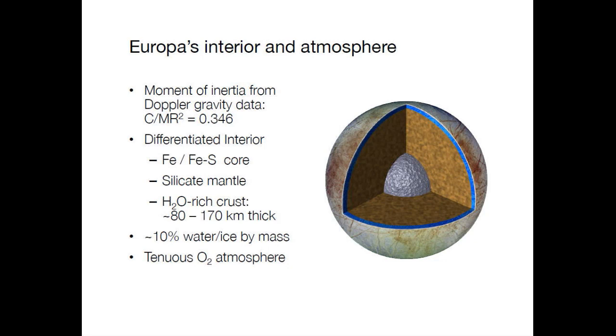So the higher density is in the center here, an iron or iron-sulfur core. Then we have a silicate mantle, and the outermost layer is the least dense layer, that's H2O. The thickness is about 80 to 170 kilometers. We know that the surface is frozen, but below the surface there might be liquid water, but this is not clear from the gravity measurements. The water or ice makes up about 10% of the total mass of Europa.